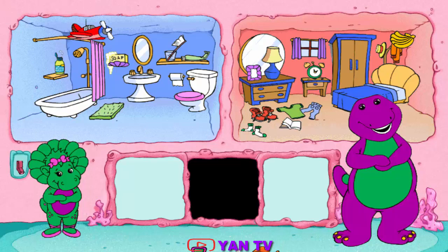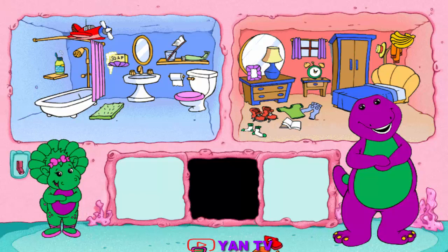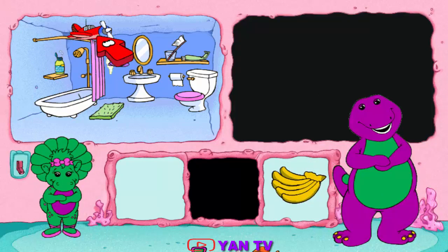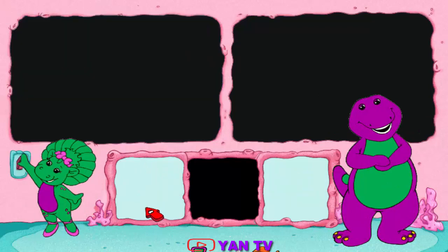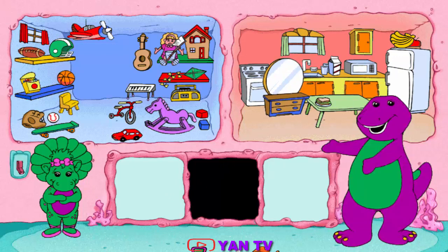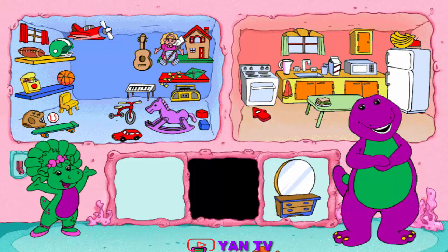This is a new game. Now, these rooms have something wrong in them. Take out the thing that doesn't belong from each room and put it in the box. Bananas. You're right. A toy. Oh, goody. A dresser. That's it.